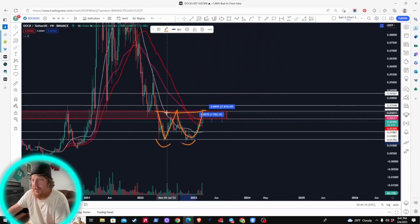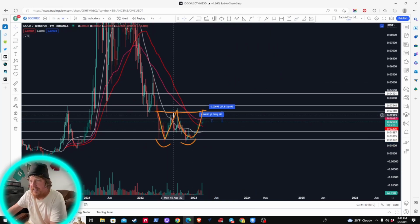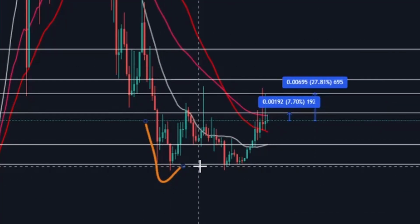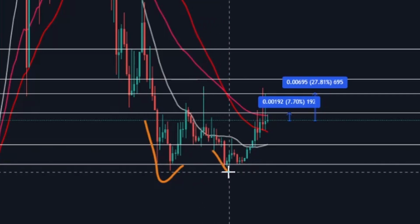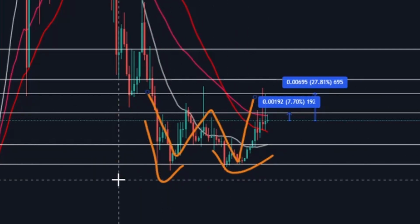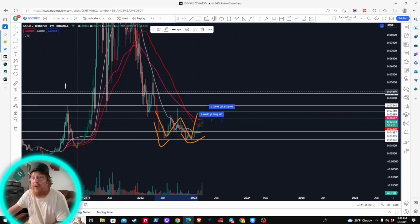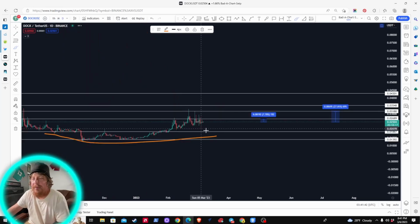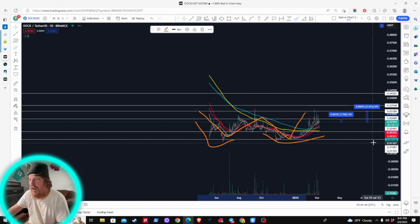Let's go over to the weekly and get rid of some of these lines. You can see here it's a little clearer what I was just talking about. Price action came down, bounced off this area at about 14 cents, with maybe a little bit of a wick below it to about 12 cents, and then bounced again at that same area. So you basically have this big W pattern. Right now, what we're looking for, trading this short term at least, would be to play the rest of this move up to the neckline.